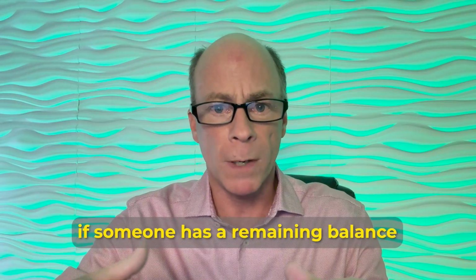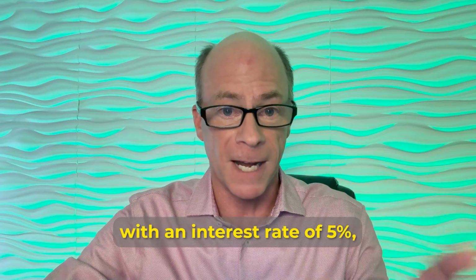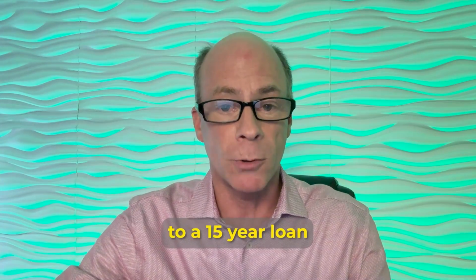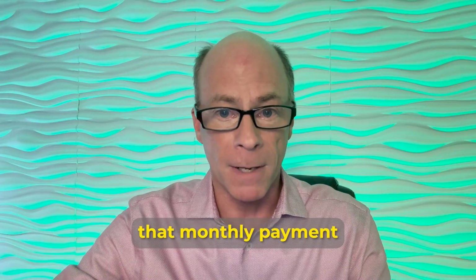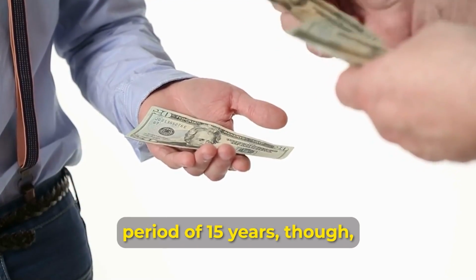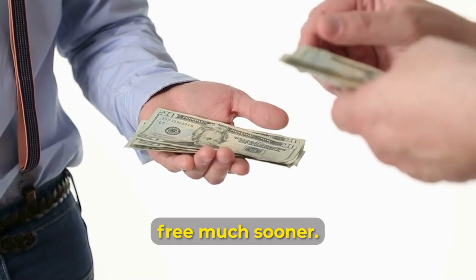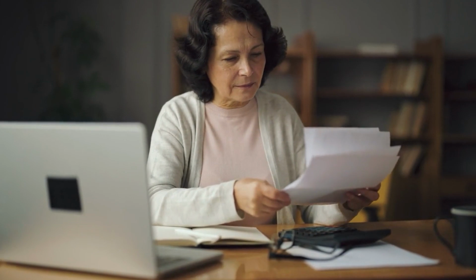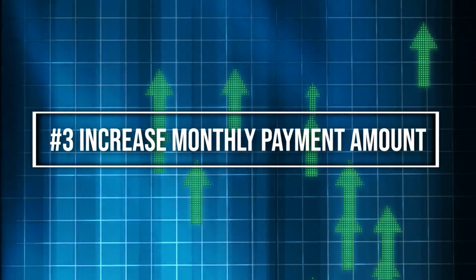For example, if someone has a remaining balance of $300,000 on a 30-year mortgage with an interest rate of 5%, the current monthly payment might be around $1,800. But refinancing to a 15-year loan with a lower interest rate of 4%, that monthly payment might increase to $2,200. The shorter repayment period of 15 years on that loan compared to 30 years means you're mortgage-free much sooner. And this can free up a significant portion of your monthly budget and allows you to achieve other financial goals faster.